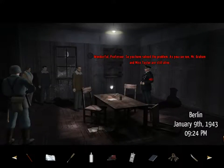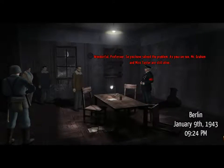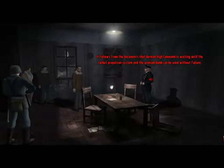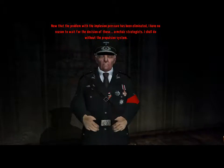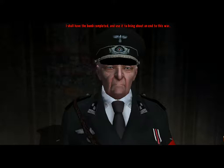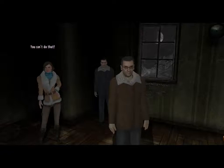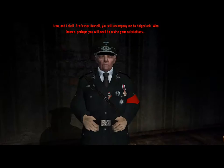Wonderful, Professor. So you have solved the problem. As you can see, Mr. Graham and Miss Taylor are still alive. Yes, I can see. It follows from the documents that German High Command is waiting until the rocket propulsion system and the uranium bomb can be used without failure. Now that the problem with the implosion pressure has been eliminated, I have no reason to wait for the decision of those armchair strategists. I shall do without the propulsion system. I shall have the bomb completed and use it to bring about an end to this war. You can't do that. I can, and I shall.